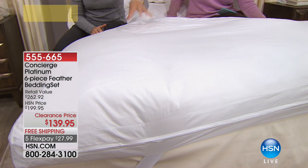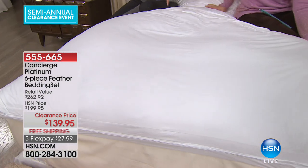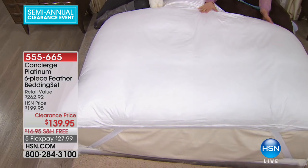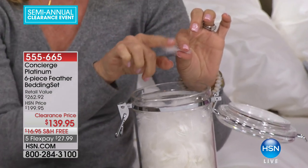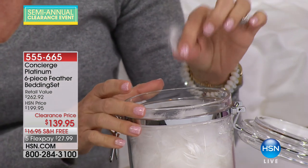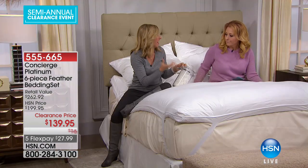Not only the comfort and the loft, but remember we were talking about temperature regulation with the down? Feather is the same. You get that airflow underneath and around your body. So this is going to help insulate you in the winter and keep you cool in the summer. There's that quill, so you've got that soft, resilient support built into this. But think about our beds. Most of our beds now are foams. They're all very hot materials.